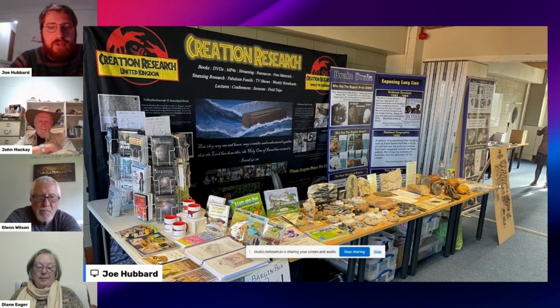So yes, we do like to try and take some displays, and this is actually a proper collaborative thing within creation research, because I managed to source a number of casts of the Lucy skeletons, two of which I sent on to Australia, one for John, one for Craig. Then John in Brisbane helped to develop a whole series of murals detailing information about Lucy, but also you can see the brain drain display there as well, talking about how we've gone from good to bad to worse.